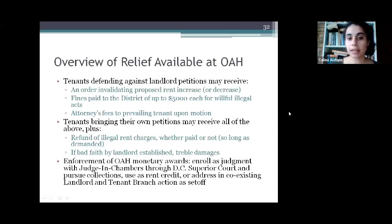So if last year my landlord raised my rent from $1,000 to $1,200, and I haven't paid it because I've been maintaining it's wrong this entire year, I've just been paying the $1,000 without the $200 increase, then at the end, if I win at the end of the case, the administrative law judge can actually order that I receive damages of $200 a month for every month that the landlord was charging me that, even though I didn't pay it. So again, this can be really powerful, and you could actually be entitled to treble damages if you prove that the landlord was doing it in bad faith.